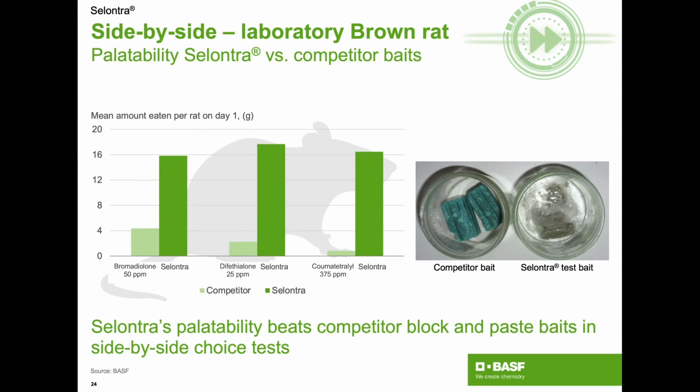So as well as testing Selontra against the control diet, the laboratory diet, we tested it side by side against competitor baits. And this is the results of three studies here. First of all, Selontra was tested against bromadiolone bait. Then the next study, it was tested against difethialone. And the next study, it was tested against coumatetralyl. These were against male brown rats.